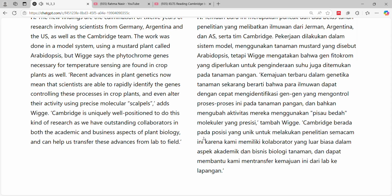"Cambridge is uniquely well positioned to do this kind of research, as we have outstanding collaborators in both the academic and business aspects of plant biology, and can help us transfer these advances from lab to field."